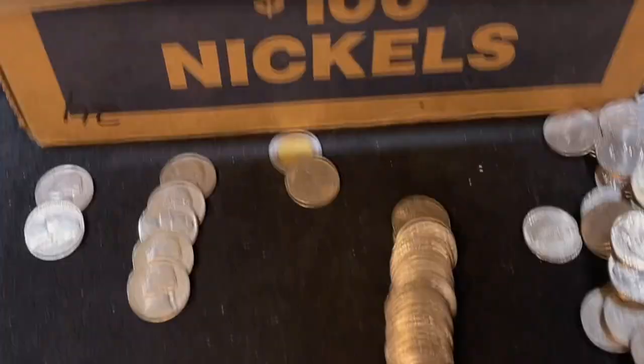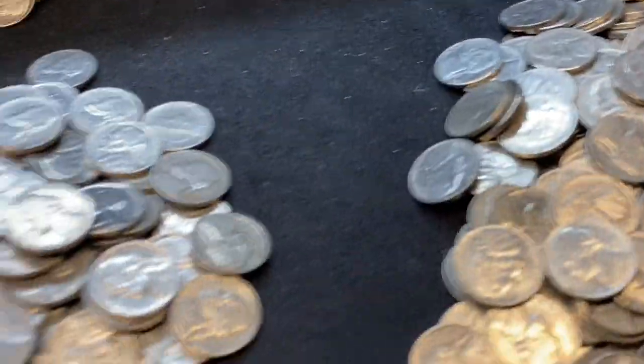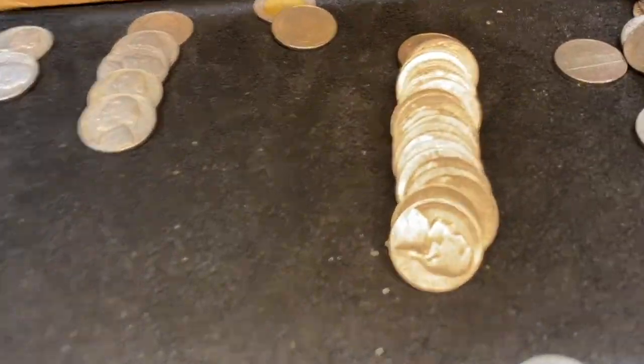So here we are on roll 30. I have a right mess around me here. But I wanted to bring you in because I found another 40s nickel.